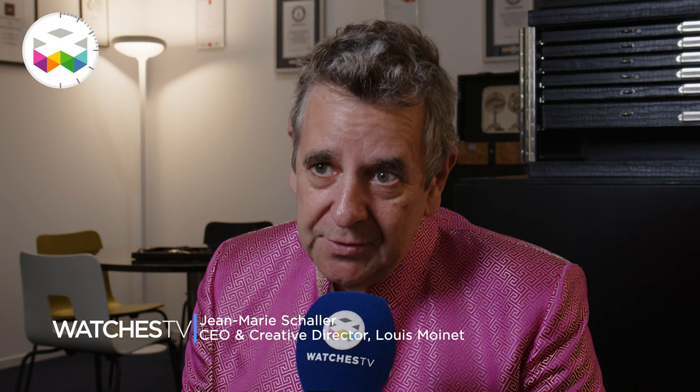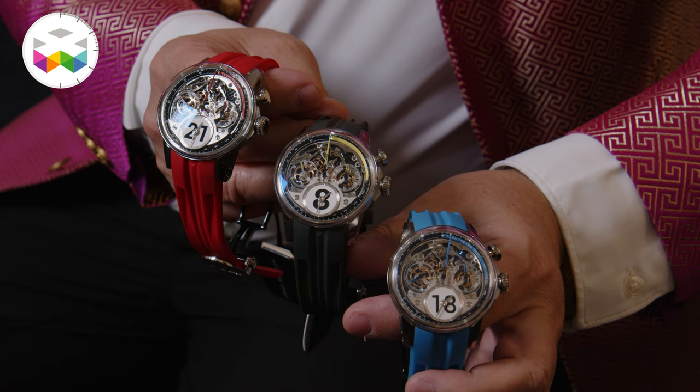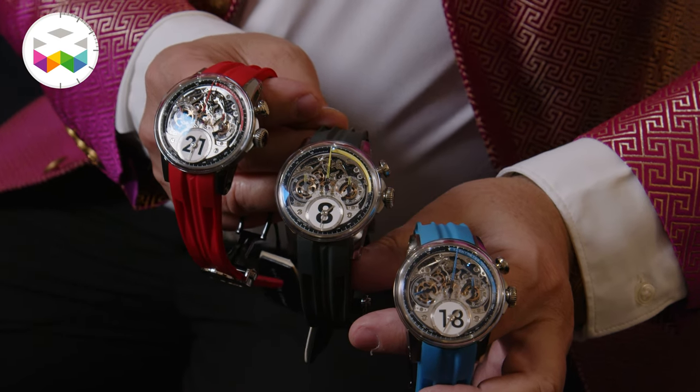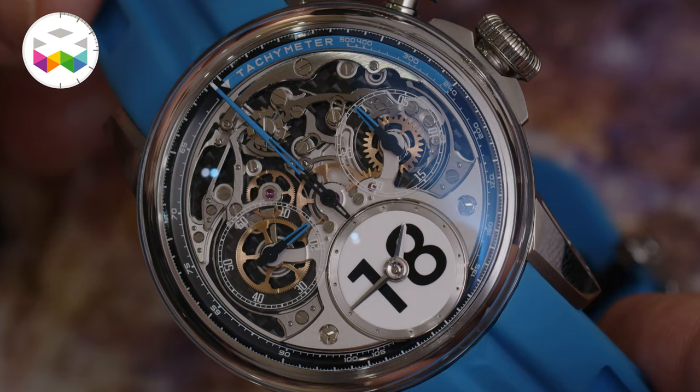We have released a new concept, which is called Time to Race, which is combining the origin of auto racing to the chronograph, which is, of course, the complication most useful for sports. There is a choice of Italian red, British green racing, and French blue. And these watches, actually, it's not a limited collection. It's a series of unique pieces.